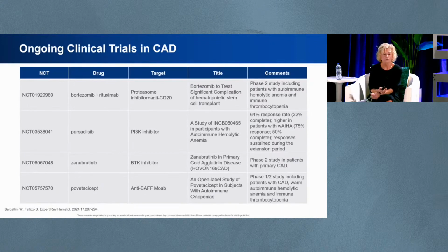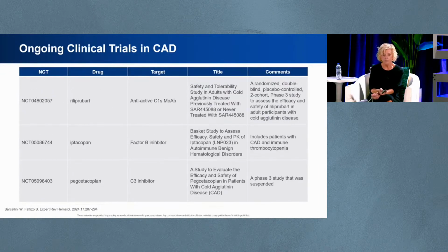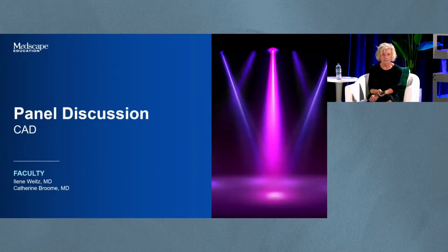Ongoing trials, I think this is really an interesting area of research, and there are ongoing trials looking at BTK inhibitors, nemtabrutinib, looking at an anti-BAFF monoclonal antibody, which is called povetacicept, and then looking at a PI3 kinase inhibitor, and then also looking at combination of bortezomib, which is a proteasome inhibitor, and rituximab, which is anti-CD20. There is an iptacopan study, which is a factor B inhibitor, inhibiting the alternative pathway. Pegcetacoplan, which is a C3 inhibitor, although that phase 3 study was in fact suspended.